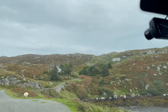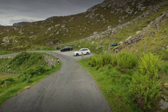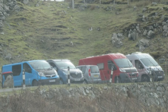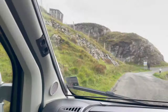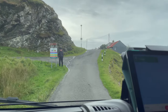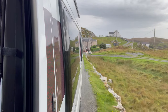The scenery on the drive was glorious. But what we didn't realise was that we were going to be a bit disappointed. This is what the car park looked like on Google Maps. And this is what it looked like in reality. No way were we going to be able to park here. Merlin's a big boy, so there was no chance of being able to squeeze him in anywhere. But luckily, this fella here directed us to a place down the road where we could at least turn round. Thank you, mate. Very helpful. So, we abort the lighthouse visit, and we vow to come back another day.